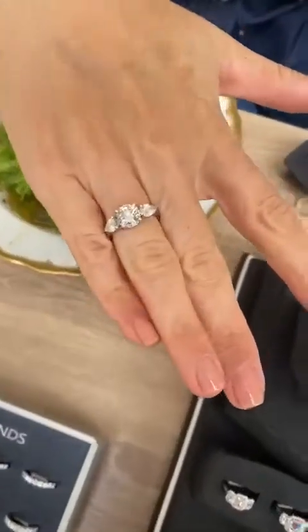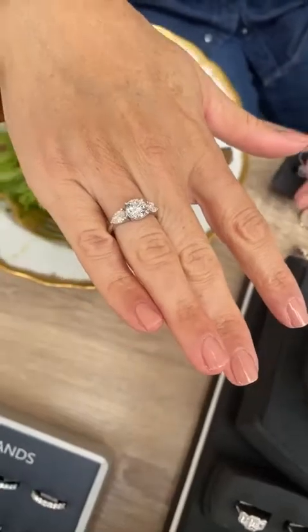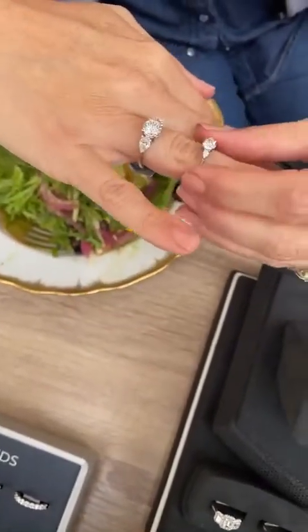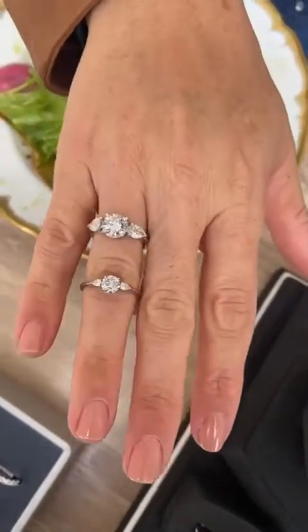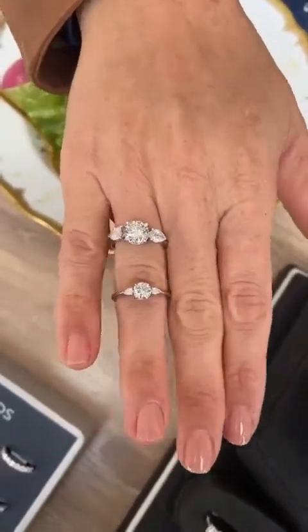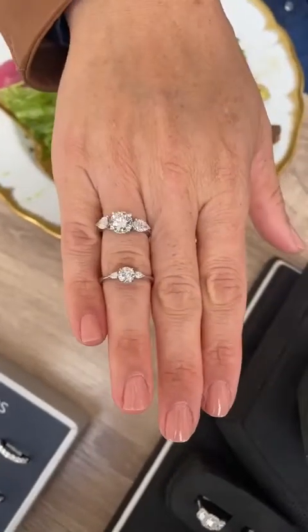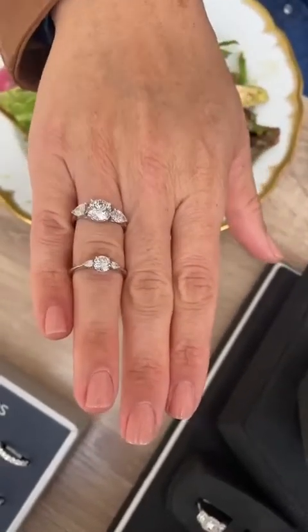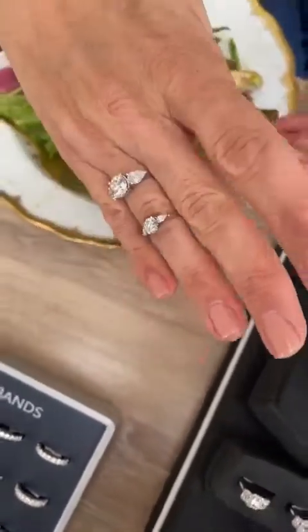Oh. Ooh. And those are much larger. Yes, those are big pears. So that's also a way to show how that can affect your price. Obviously that's a much larger center as well. But when you get into large side stones, it's going to eat up a larger portion of your budget than if you keep those side stones smaller, more petite, and more of an accent stone. For sure. So pretty.